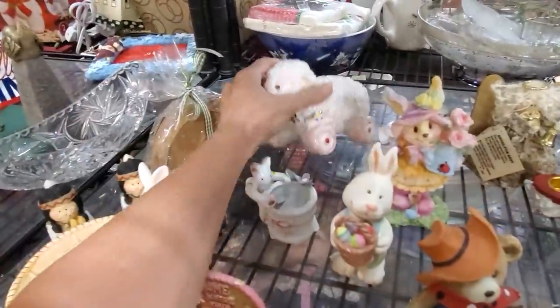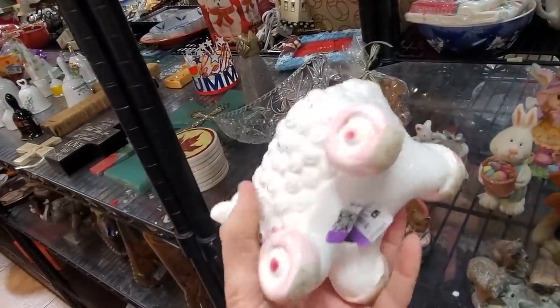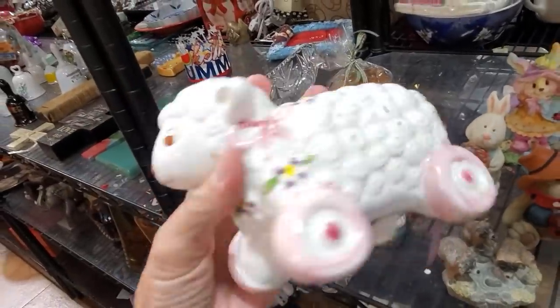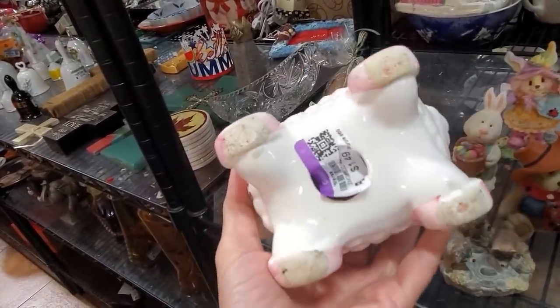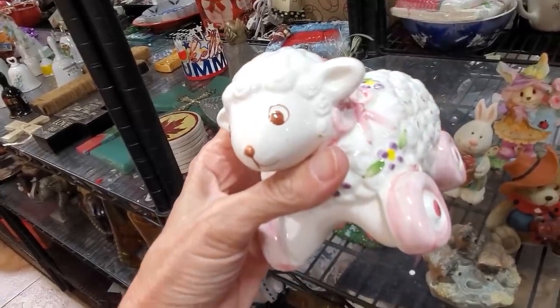I'm trying to get back here to this little lamb bank. He's $1.49. I think I kind of need him. I don't know how old he is, but he's pretty cute. And he's only $1.49, so we're gonna get him.